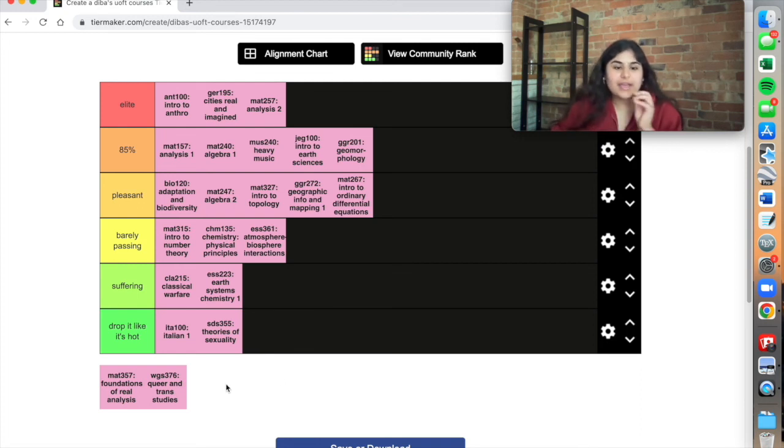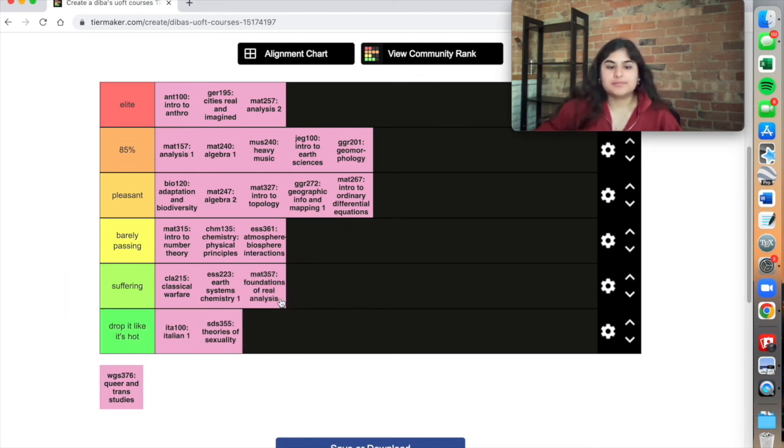Okay, Math 357, Foundations of Real Analysis. This course was supposed to be a very straightforward class, and then it ended up being literally the worst course of my second semester. This class was so painful in terms of grading. They were really strict grading the tests. It was bad. I'm glad I got through it though. A lot of people usually take this in third year, so even though it was kind of rough, I am glad that I just got it done with and I don't have to worry about this course now. So overall, I think I would give this a suffering.